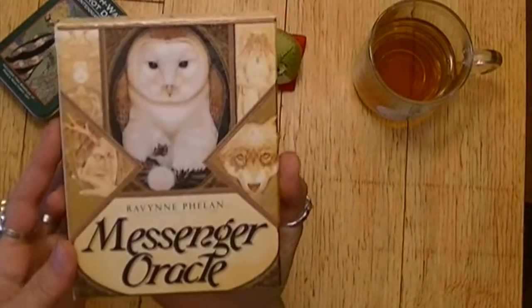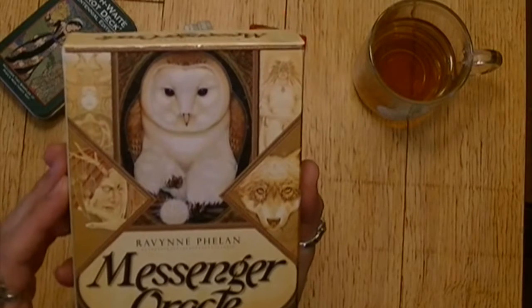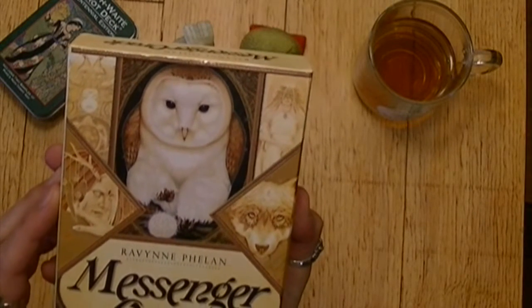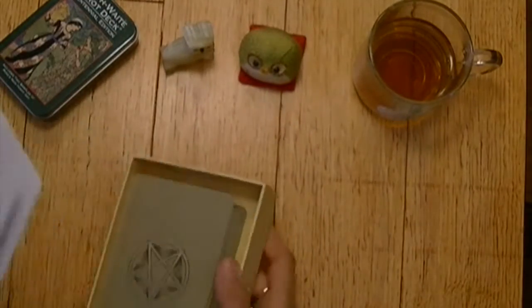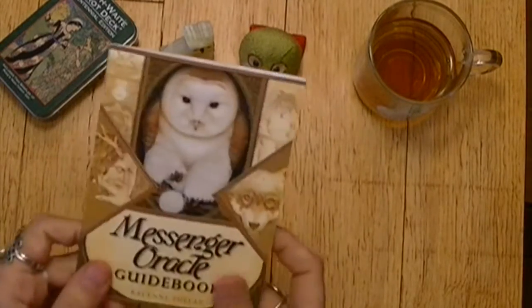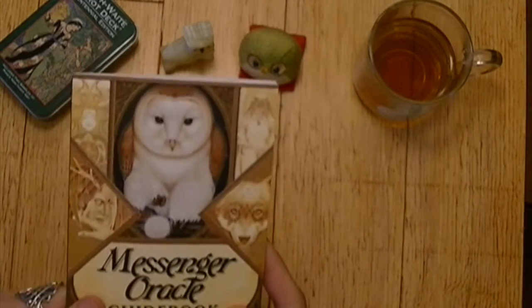The first one is the Amazing Messenger Oracle, which is just the best oracle deck in the world. Is that even possible? I don't know. You all probably know who this is because she's done the Dreams of Gaia tarot. I don't have the tarot deck. I don't know if I want the tarot deck. I have not made up my mind yet.